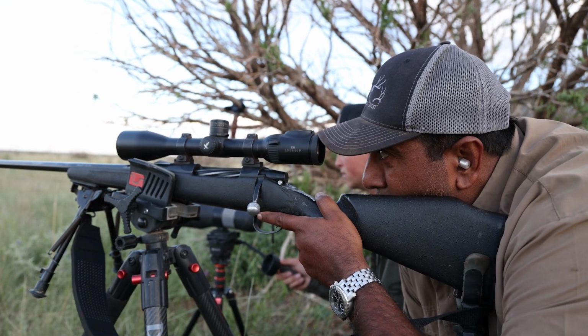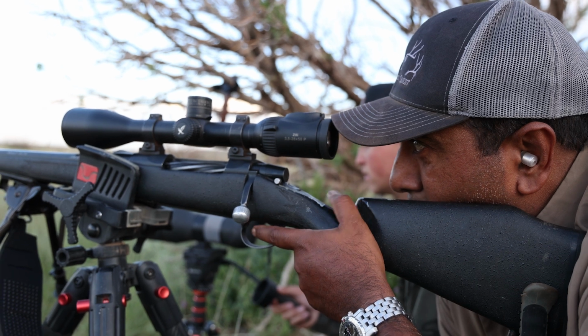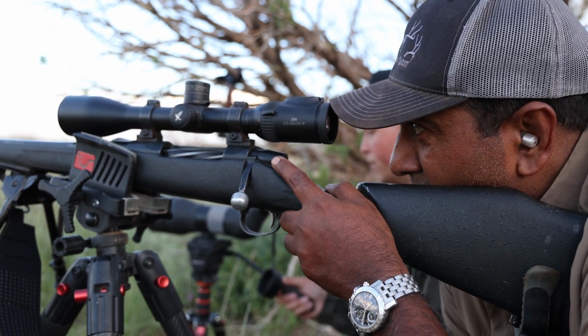Doe's clearing to the right. I'm sure he's gonna follow. I'm just gonna set up in that opening. Yeah, the doe's gonna come to the right. He should follow her. He has his head down right now.